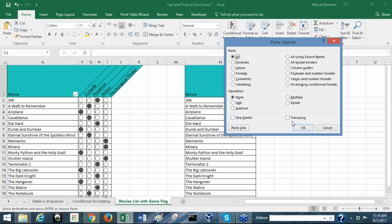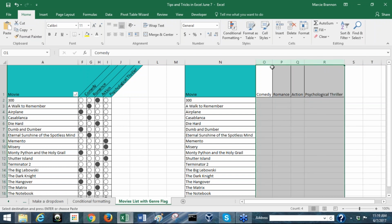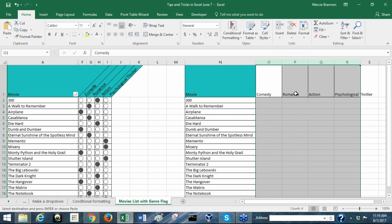But in this particular case, I wanted to show you down here, we have this transpose option. If I type E, I didn't click that. You see I didn't move my mouse. If I type E, it selects that, and all the other defaults remain. Then I hit enter. And notice what it's done is taken that list that was vertical, and it's now pasted it horizontally for me. So it's basically transposed. It's that transpose selection. And so now we have these headers.